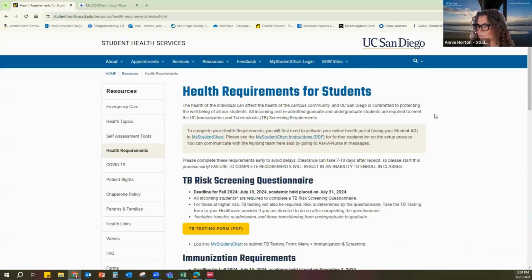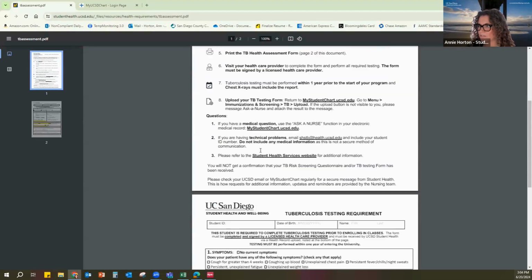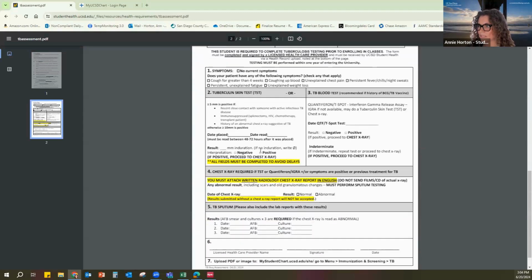And as I said before, all of the information and forms are available on here. So our TB testing form is here. If you are prompted to test, there's lots of information and instructions there. And then this is the form that you will need to take to your healthcare provider.